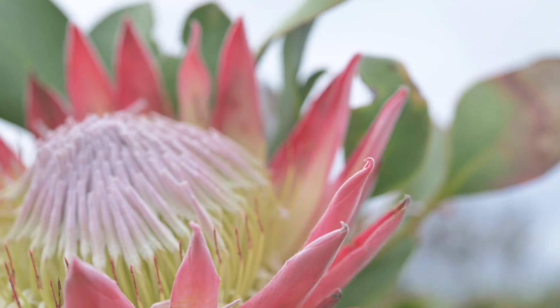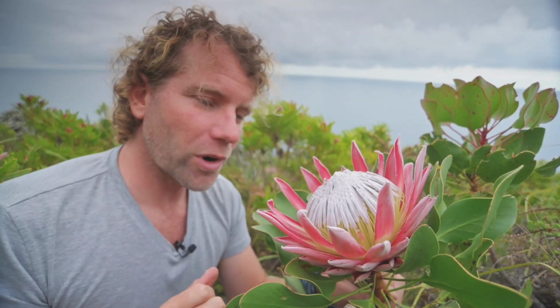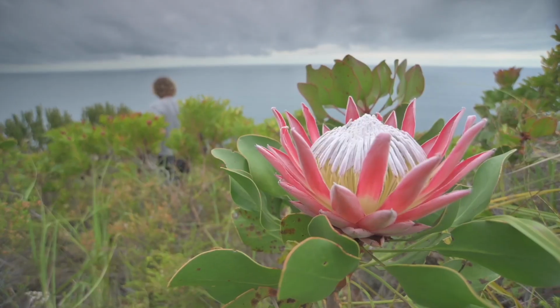But the Protea is also known to overcome obstacles, as a fire goes through and new growth comes after. And that is why Protea cynaroides is so significant and so apt for us to use as our national symbol of pride.